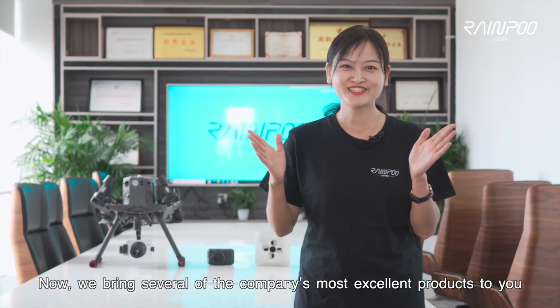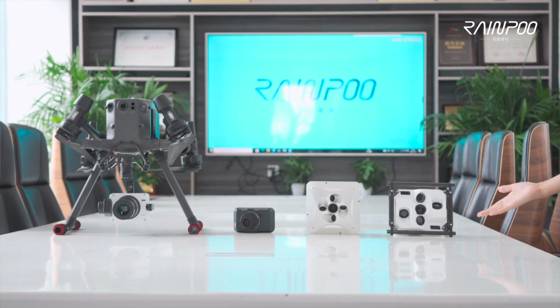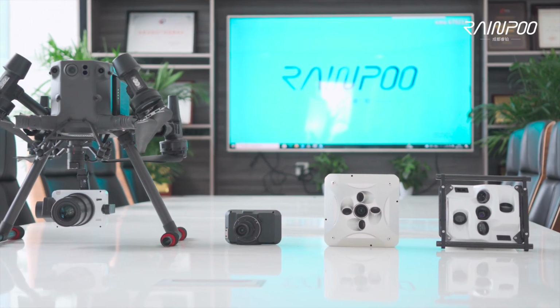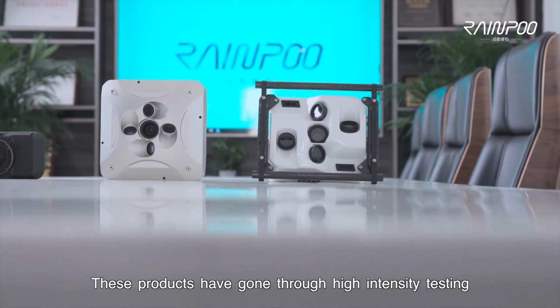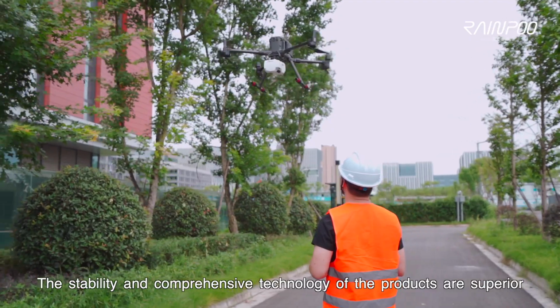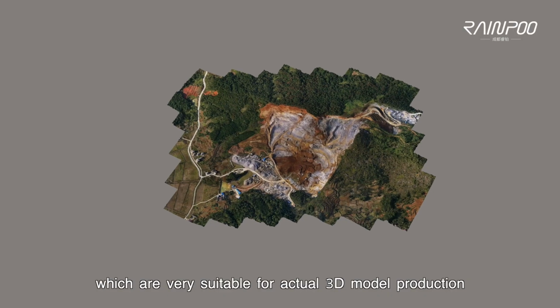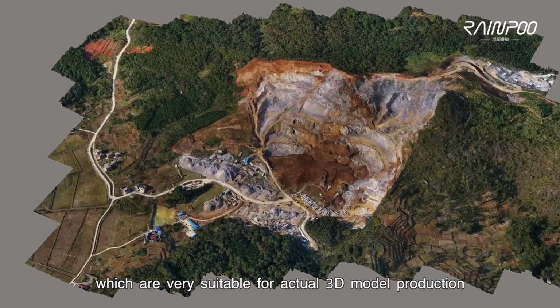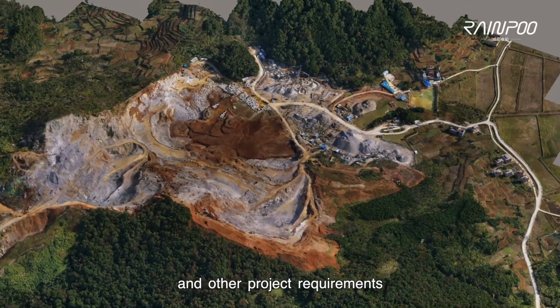Now, we bring several of the company's most excellent products to you. These products have gone through high-intensity testing in market application. The stability and comprehensive technology of the products are superior, which are very suitable for actual 3D model production, orthophoto acquisition, and other project requirements.